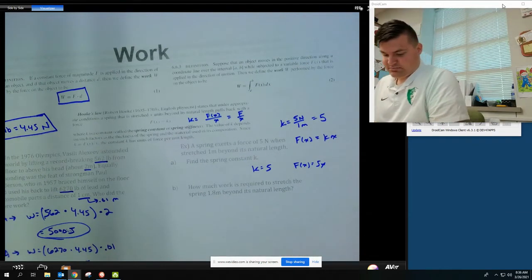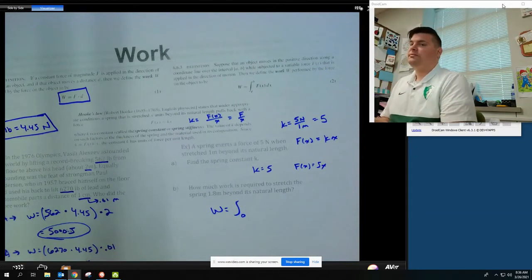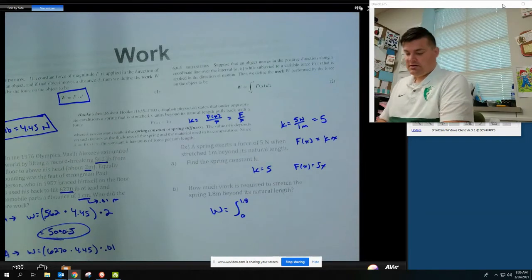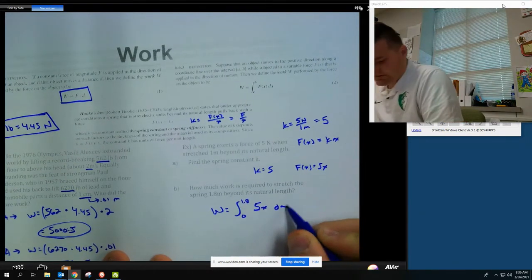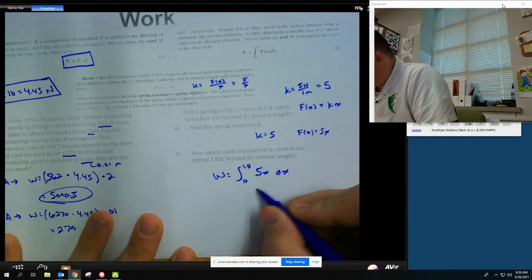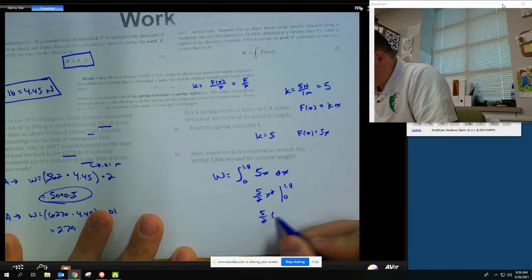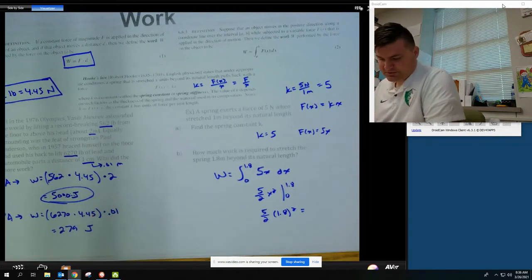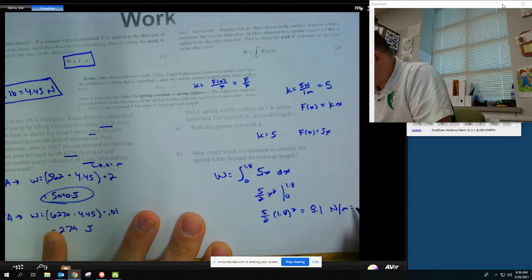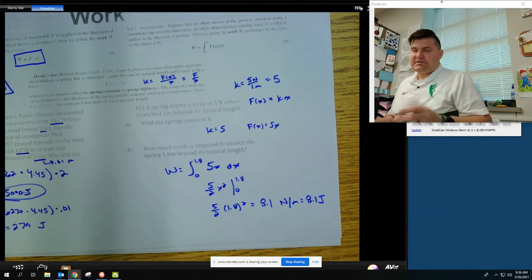So how much work is required to stretch the spring 1.8 meters beyond its natural length? I'm going to integrate from its natural length, which is 0, all the way to 1.8 beyond its natural length, of 5x dx. And that's how much work happens here. Real quick, we're going to get 5 halves x squared. So we're going to get 5 halves times 1.8 squared, which is equal to 8.1 newton-meters, which is, by the way, joules. All right, so that's work to do with a spring.